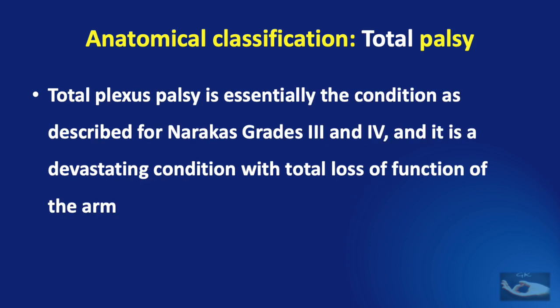The final anatomical category is the total palsy. It is essentially the condition as described for Narakas grades 3 and 4, and it is a devastating condition with total loss of function of the arm.